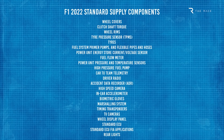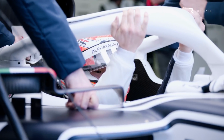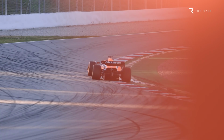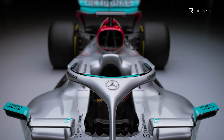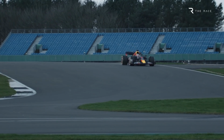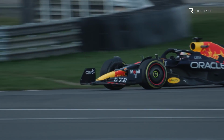The wheel rims are a standard part, so there's no chance to save weight there. The same applies to the standard supply components on the car. The other measure was the introduction of what is effectively a minimum weight for drivers of 80 kilograms, achieved through the addition of ballast to the seat. In isolation, it's difficult to argue with any of the reasoning behind the weight gain, and certainly nobody complains about safety equipment when it saves a driver from serious injury or worse. But cumulatively, this has made the cars not only heavier, but also very difficult even to get down to the on-paper minimum weight.